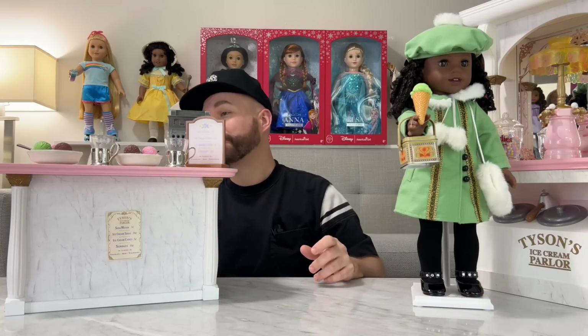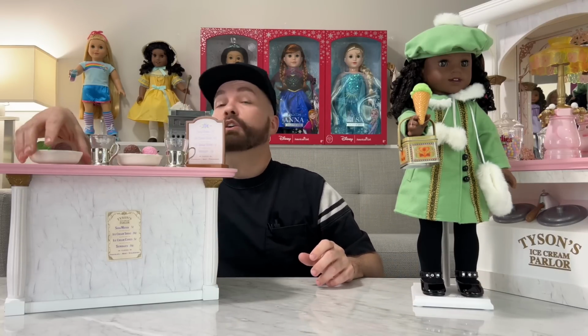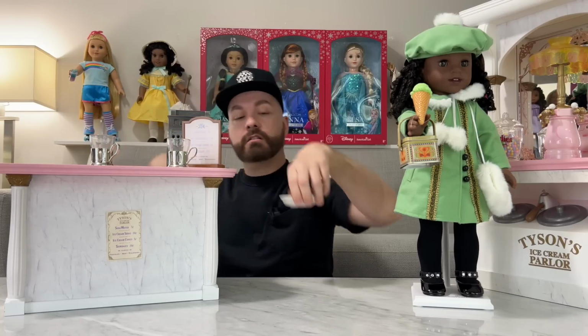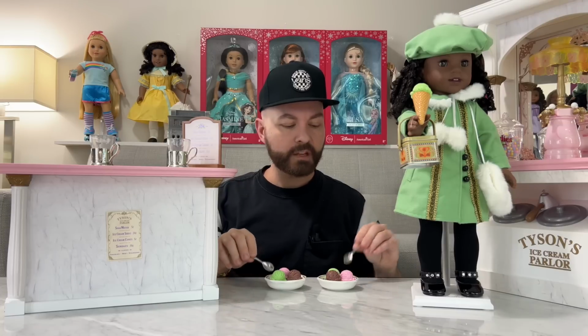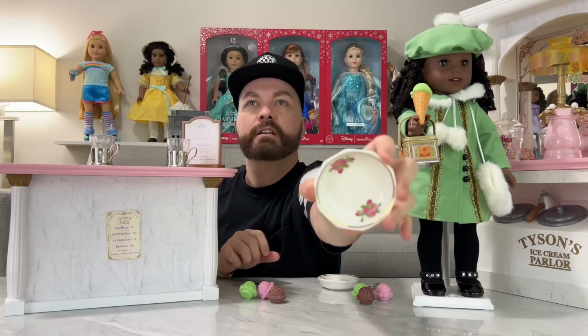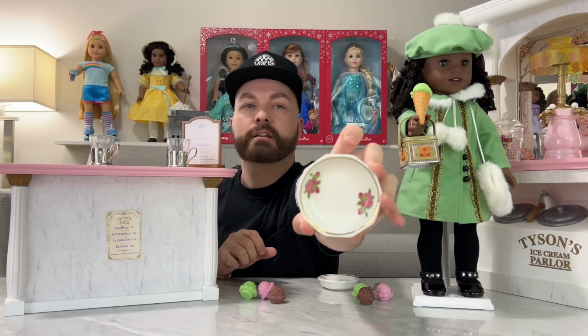And I'm probably just gonna, even if somebody does tell me, put it back in here and forget anyway. Okay, so here it came with 2 bowls that are glass and metal spoons. And then I put one of each flavor of ice cream in there, but I just want to show it first. Very pretty.